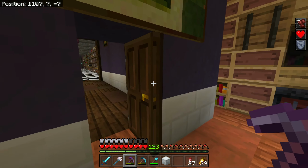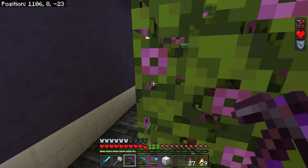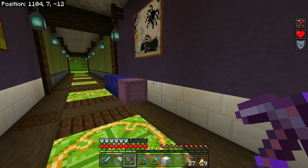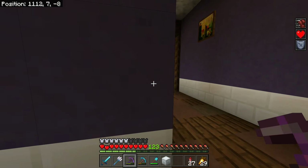And, you know, we've got our beautiful library in here. We've got our beautiful magical research. And we've got our amazing slime farm, which, of course, I still have to build the nuts and bolts of. But honestly, do I even waste the time to put iron golems in there? Is it even really necessary? It's obviously slimes are going to pathfind off of the blocks anyway. Why even waste the time?